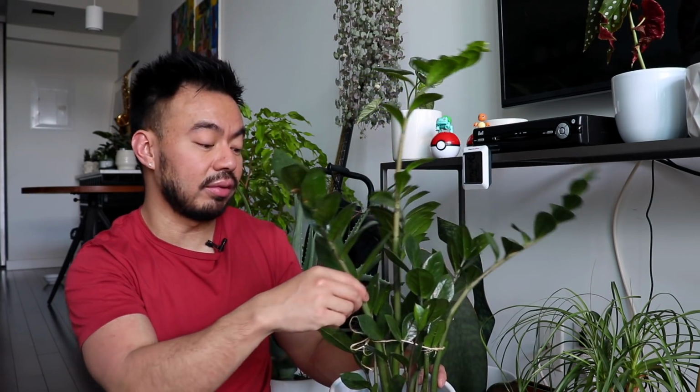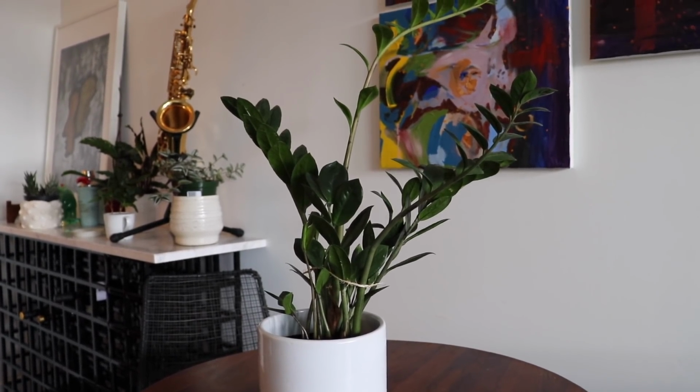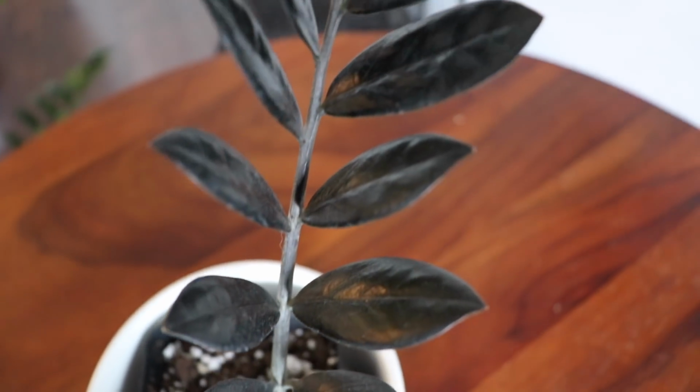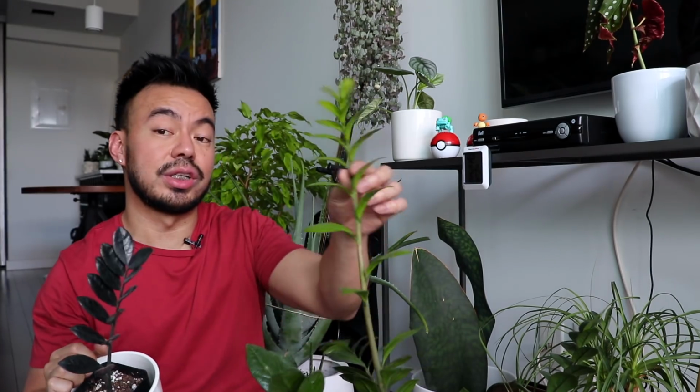And yeah, he shot out a few stalks. Obviously this was a lot smaller when I first got him, but it's a fairly cool looking plant. In my opinion, I think it's one of the coolest looking plants. I love the green foliage and it's a cool piece to have in your home. Now, if you're not too fond of this type of ZZ plant, there are different varieties. I also have here the ZZ Raven. This is a little bit smaller, but the leaves on this one are that black color. So fairly cool looking, very unique if you don't want the more traditional green.